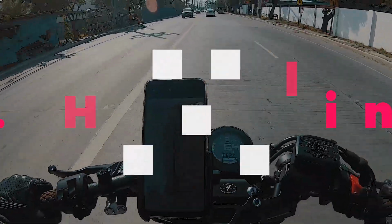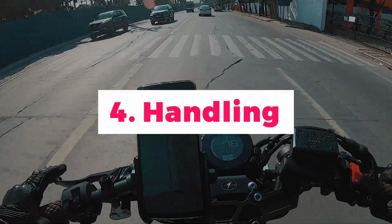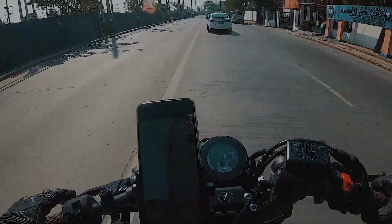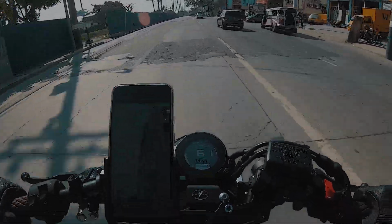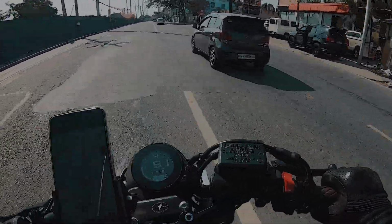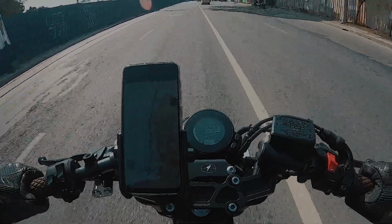So number 4 is sporty handling. Maganda yung handling niya, para kang naka-sport bike. And sarap niyang gamitin pag nasa twisties like Marilake and long rides. Comfortable naman siya.